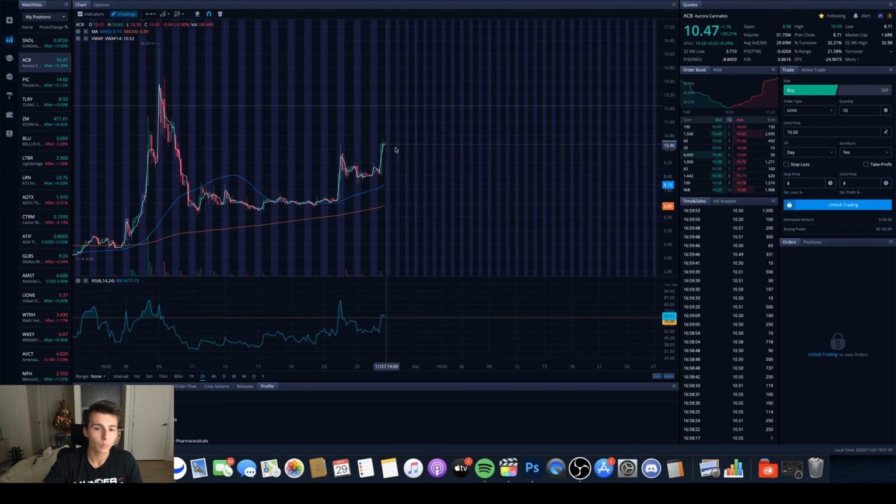ACB is one that, look at this, we're breaking above this 10. The more we hold above 10, the better. This thing can make a shot towards 15 and potentially further. $20 is my next shot if we break above this 15 and this 16, this high we had in pre-market a couple weeks back.